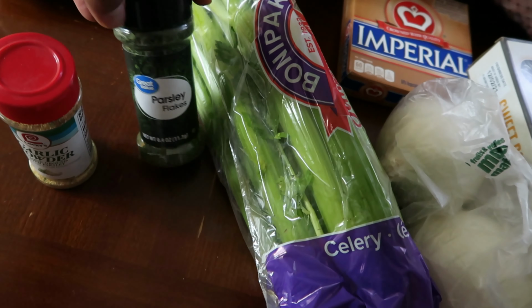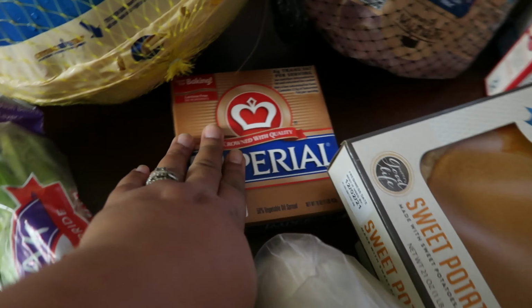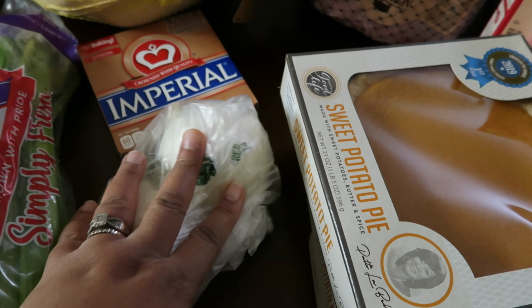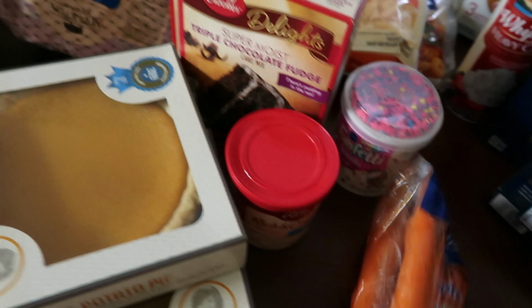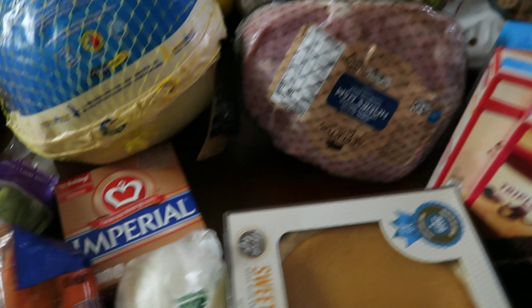I also got some celery here that I'm gonna use to stuff the turkey with. And I got some parsley flakes and garlic powder because I was out. Also got some butter sticks, some onions. I also like to stuff my turkey with onions as well. And while I'm showing that, I might as well show the carrots. It's got a bag of carrots as well.